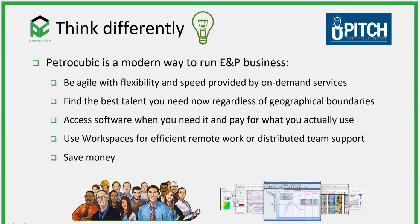And as a summary slide, I would like to say right now is probably a good time for companies to really revise their business. We already see a big push to digitalization, digital transformation, and what not. And in reality, PetroCubic is also in this trend. It's a modern way to run an E&P business. You can be agile with the flexibility and speed provided by on-demand services. Then you can find the best talent you need now, regardless of geographical boundaries. If you need the software, you can access it when you need it, and you pay only for actual usage.